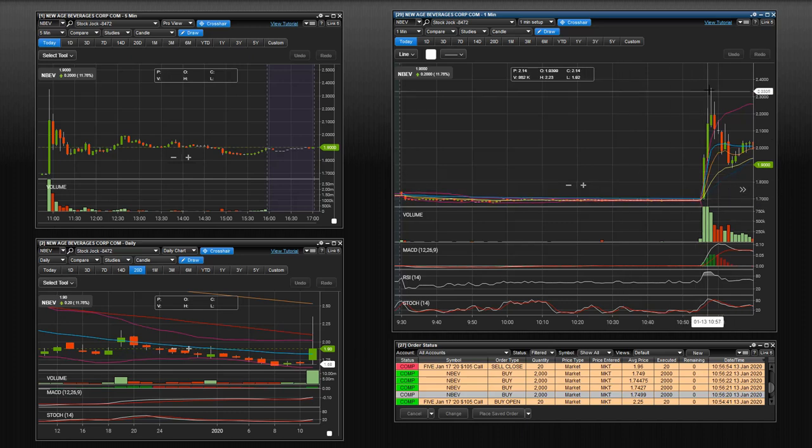So we get this huge spike up. I end up closing out these FIVE calls. I didn't even care, just because I wanted to focus on NBEV. And it shoots up, right? Shoots up, goes to 235. I'm up an insane amount of money at this time.